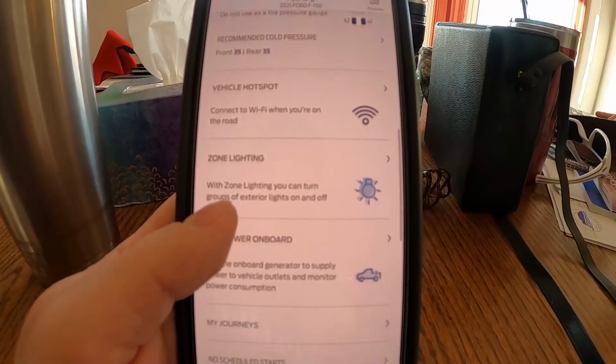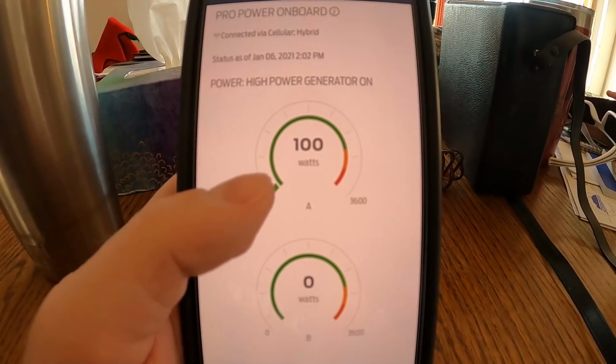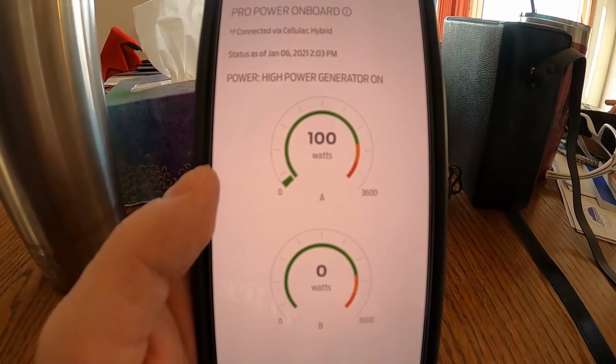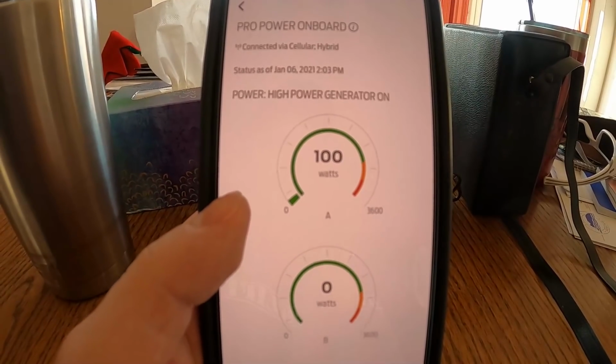But I can click on the Pro Power Onboard, and this is telling me we're only using 100 watts. So our theory, which we're probably correct on, is we're too cold to do this test right now. It's only 44 degrees, and the compressor's not kicking on. So we're gonna go turn on some lights and such and see if we can get this wattage to go higher.